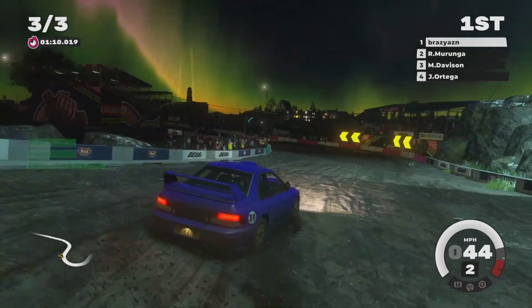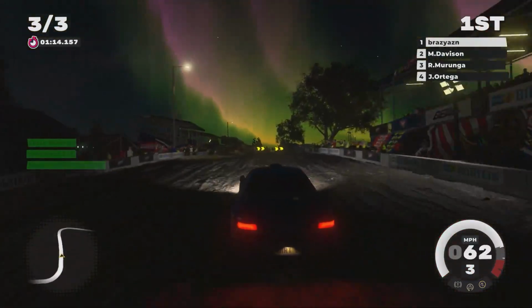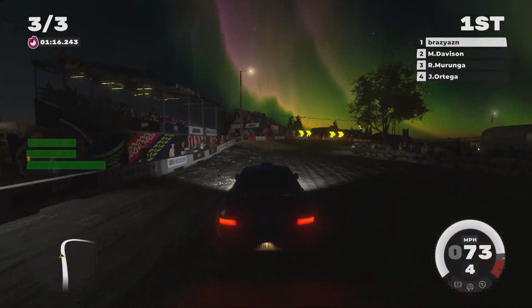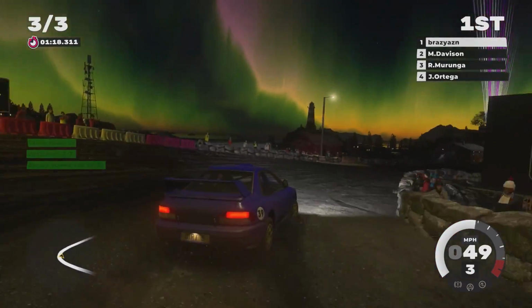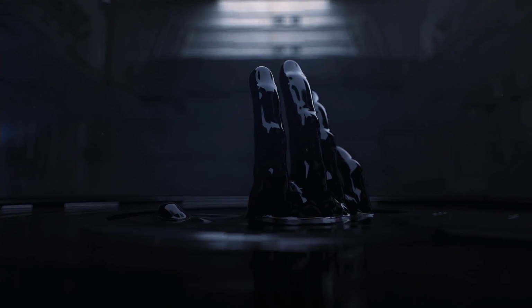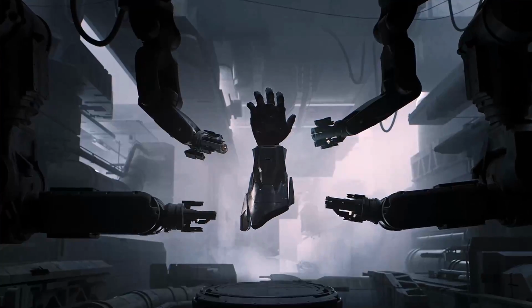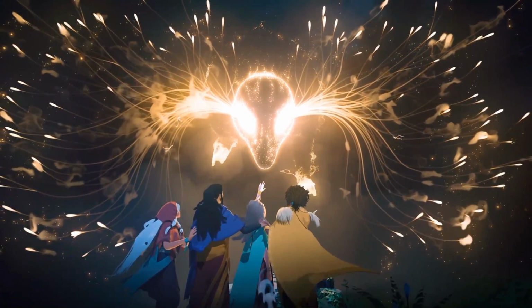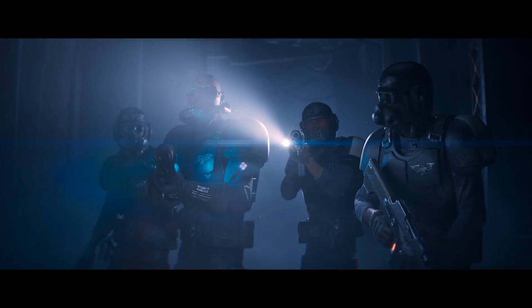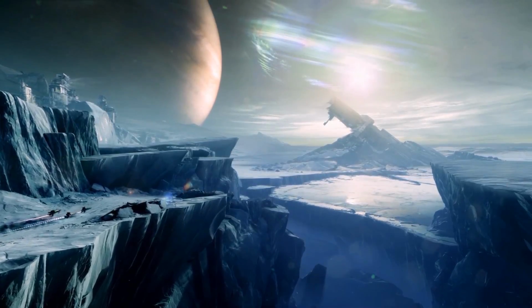I think Codemasters and the developers of Dirt 5 should be celebrated that they're able to get this game out on multiple consoles for a new generation and have a 120 hertz mode. Think about it. This is a cross-gen game that's launching on the Xbox One, the Xbox One S, the Xbox One X, the Xbox Series S, and the Xbox Series X. And it's also coming out on the PlayStation 4 and the PlayStation 4 Pro and the PlayStation 5, and also PC.